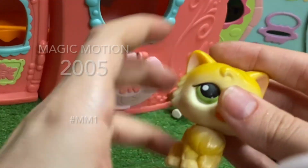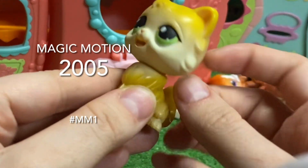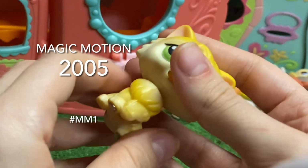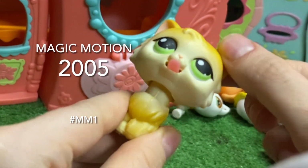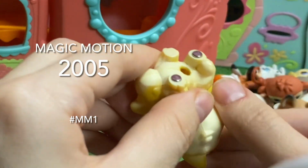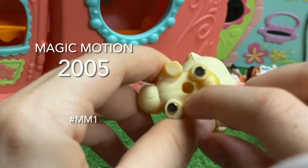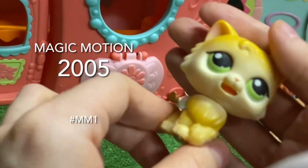And then I have this yellow push and play one. She has this hard plastic, and instead of being a bobblehead, when you tilt her head up, her tongue comes out, and then she has 2 magnets and a little hole for, I guess, a peg or something.